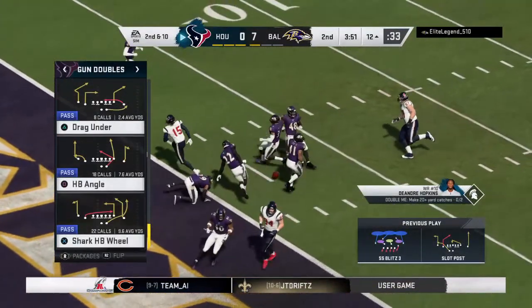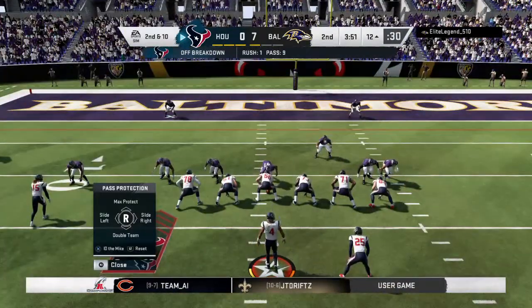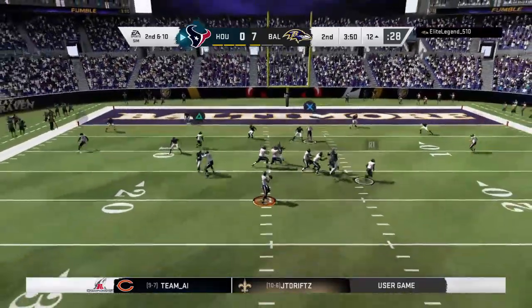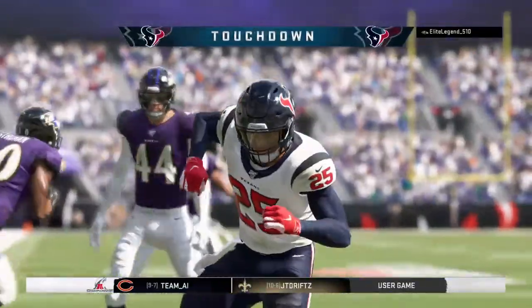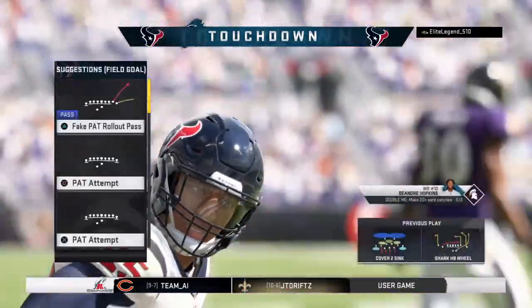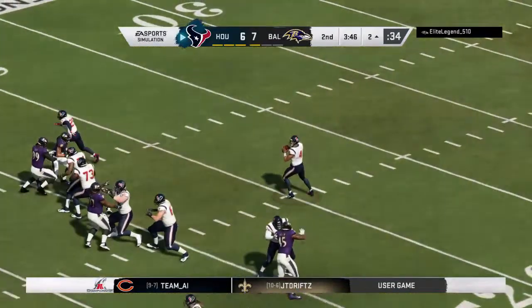Now a throw to the end zone on 1st down, but it winds up incomplete. So now 2nd and 10 after the incompletion on 1st down. Throwing again is Watson. He gets this one to Johnson. And he'll take this one in for a Texans touchdown. A 12-yard touchdown grab as they are now on the board here in the 1st half.